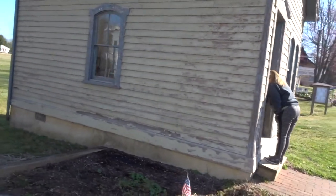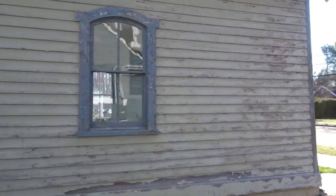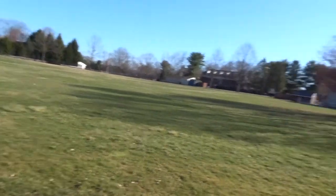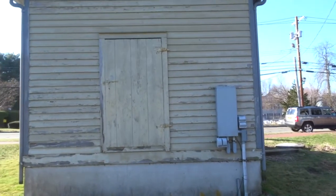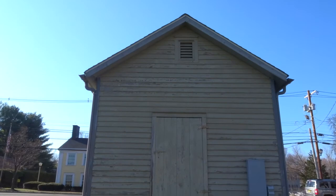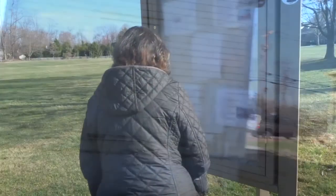So, look at the back. You can see the side. It's a nice big area. Huh. It's interesting in the back. Look at that big door. So it does tell what it is.